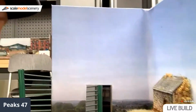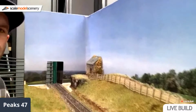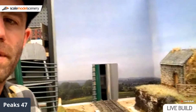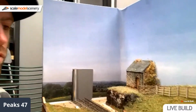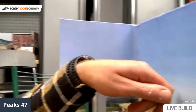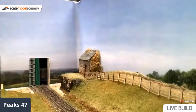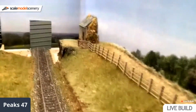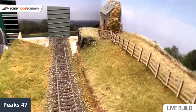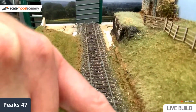So up this corner, I wanted to put a barn, but the 17's not actually that wide. So I've basically just chopped it in half and made a low relief barn. I need to put trees up this corner to sort of disguise that you can't see the other half. Here's all the static grass that I've been playing around with. Tracks ballasted but needs weathering. I need to put rock fall in here because this way you can still see the bare plaster.